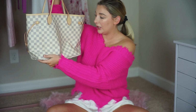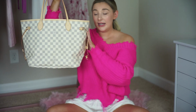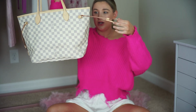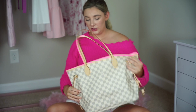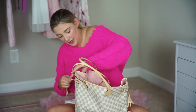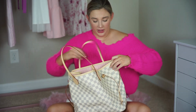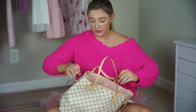I expected it to be more textured. This is so nice. I got this in the lightest color with the ballerina pink inside because you know me, I love pink. This is so beautiful. There's straps out here, so I think you can clip. I feel like I need to know more about this bag. You can cinch these in, I believe. So it can go like that and be more of a smaller tote, so you can cinch these in, but I love the shape of it just out.